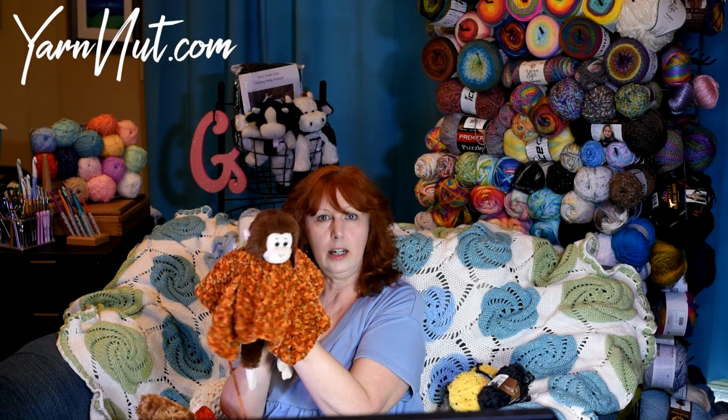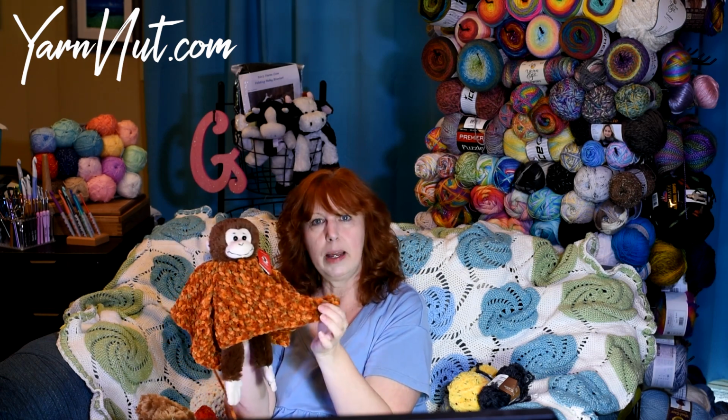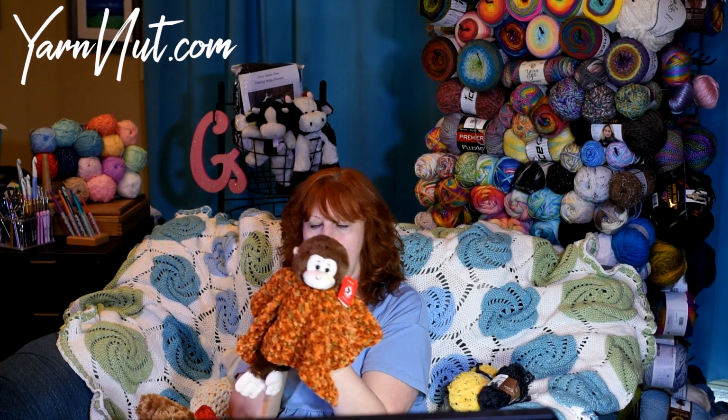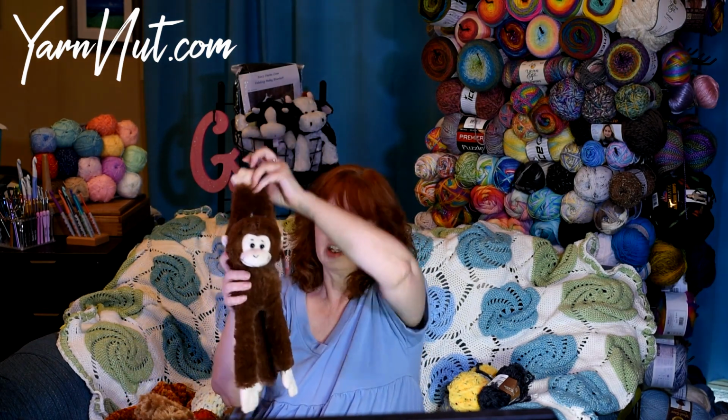Here's my long arm monkey. Adorable. These animals are very high quality and super soft and squishy, so I think you're really going to like them. This is also made with baby safari chenille in orange shades, green, I think. He has really long arms and has Velcro on the hands and feet, so you can hang him. And he's really cute for people that love monkeys.